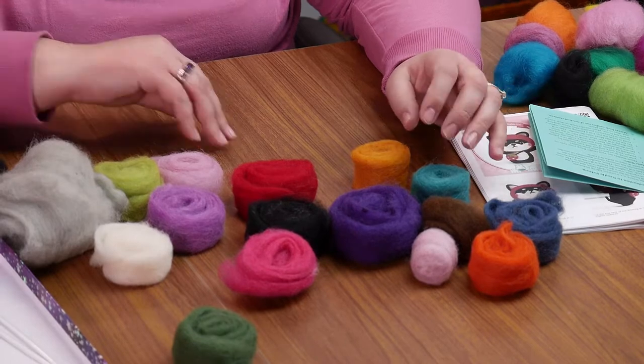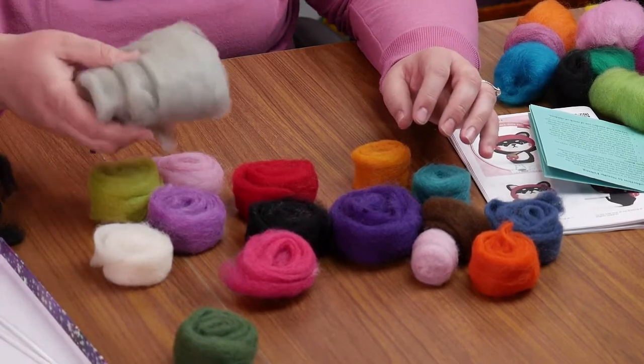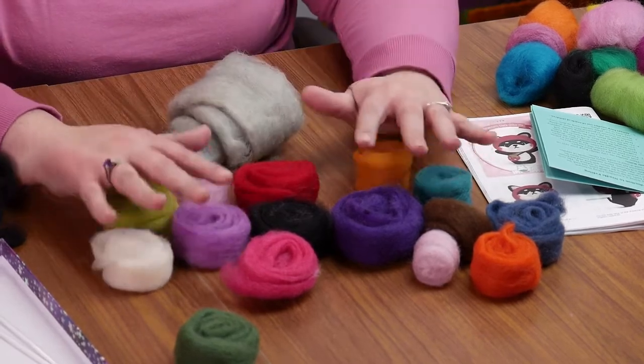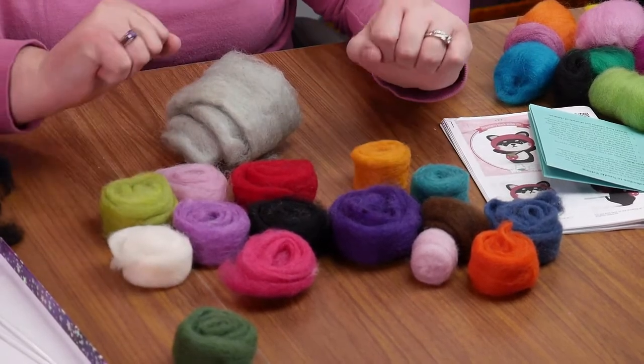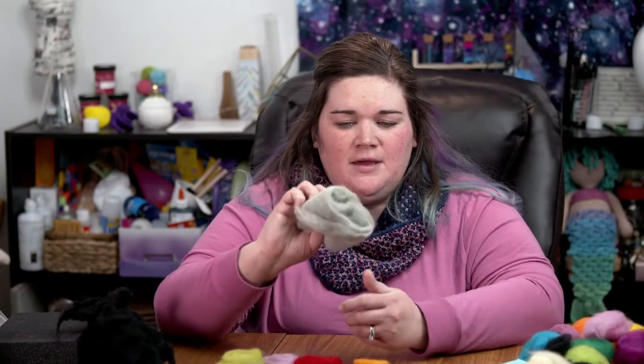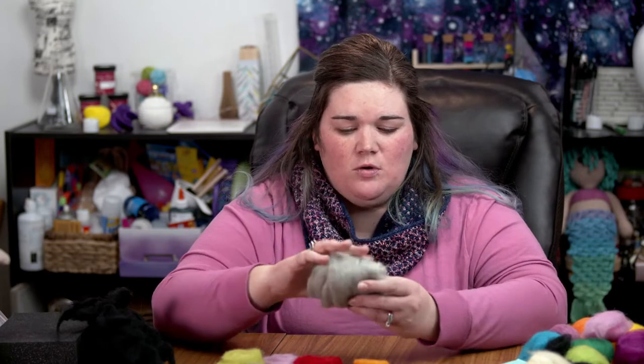The only thing I didn't really care for were the big packs, the $1.79 packs. Those don't seem very good. I liked the little swirls and the variety packs much better. They just feel like a lot nicer wool than these. Honestly, if this wasn't labeled 100% wool, I probably would have guessed that it was acrylic.